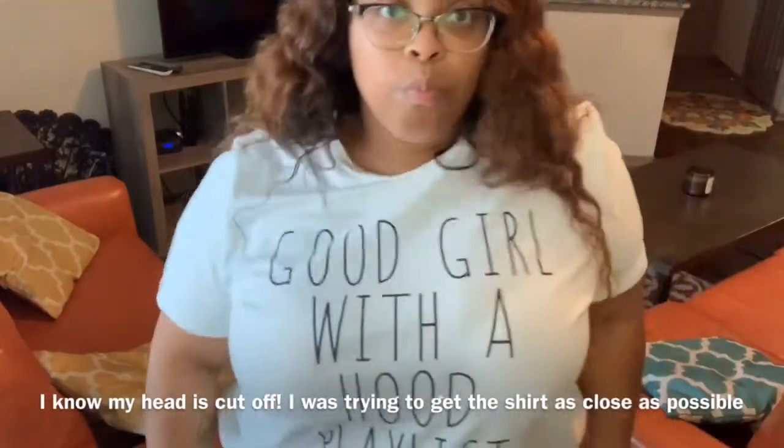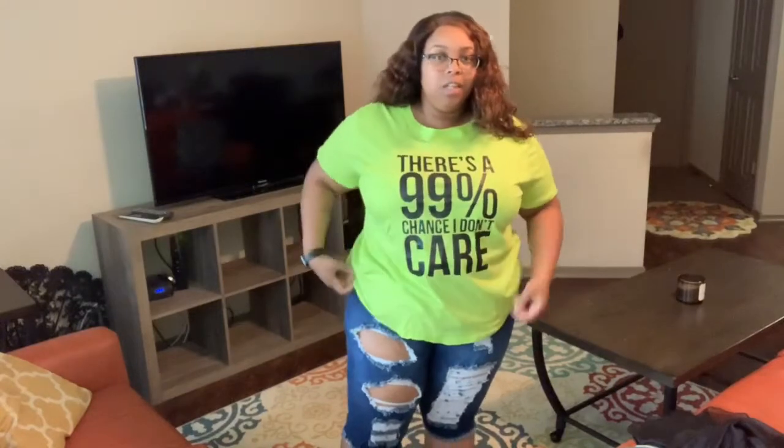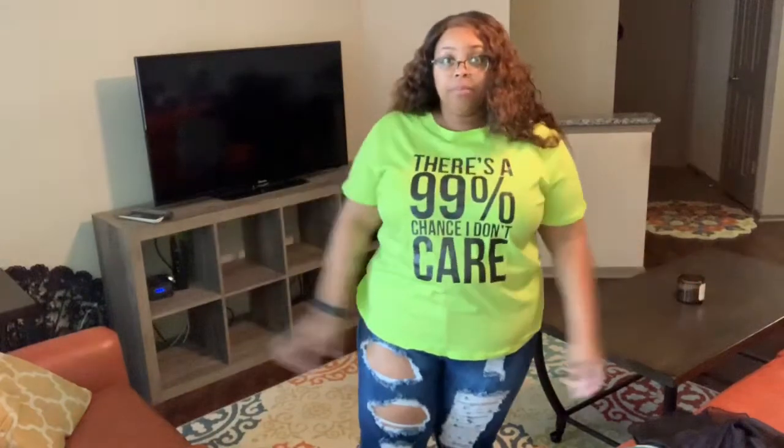So that's that. This is my next shirt. It says there's a 99% chance I don't care. I really got it because I like the color of it. Neon is in now, so I thought it was cute. Go with some cute little shorts like this and some black flip flops just to wear out.